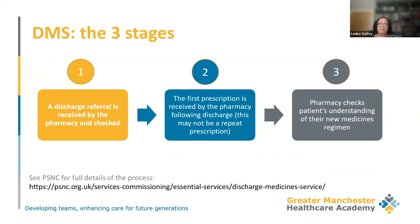So looking at the 3 stages of DMS, the really important message here is that DMS is a 3-stage service, and the expectation is that you complete all 3 stages. We know there's occasions where a patient may have a change of circumstances following a stage 1, such as a return to hospital or moves out of the area, but every effort should be made to complete all 3 stages.